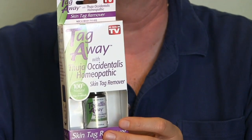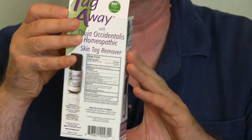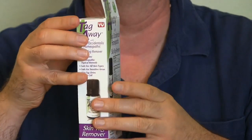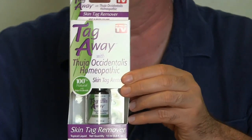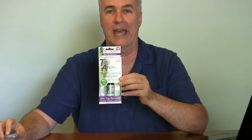You're going to apply it to the skin tags, and WebMD and the other websites don't seem to think there's any problem with that. They don't guarantee it's actually going to do anything for you, but it's not going to hurt you. So I thought I'm going to give this a try anyway, because I'd like to get rid of at least some of the more visible skin tags.